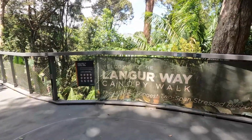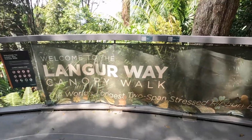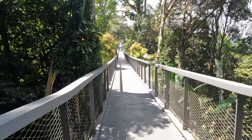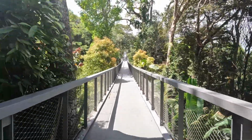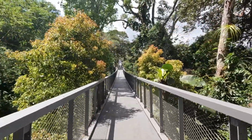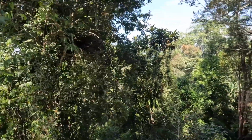So, Langur Way Canopy Walk, the world's longest two-span stressed ribbon bridge. Not sure what that means, but is it stressed versus non-stressed? There's a lot of qualifiers in there. We call it the world's longest. It's like when they do those movies and they'll say, oh, it's the #1 romantic comedy that takes place in Europe in the 1950s. And it's like, well, it's actually like the #5 movie, but they, oh wow, just noticed this beautiful view.